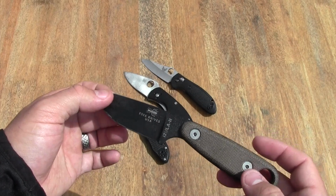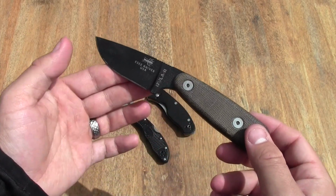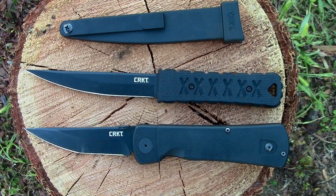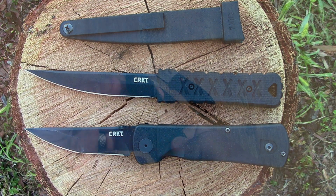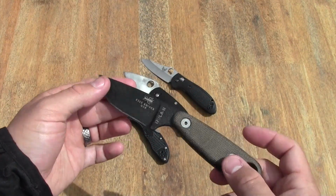It is easy to carry. Because of the way it's designed and shaped and the way it looks, I've never had anybody have a problem with this knife. It's not tactical. It doesn't look like a mean blade. I guess you could use it in that way, but for everyday tasks, it proves itself to be very, very durable and very useful to me.